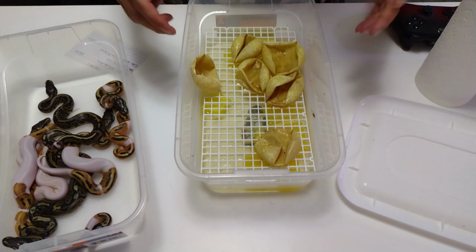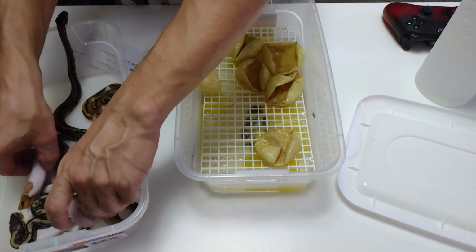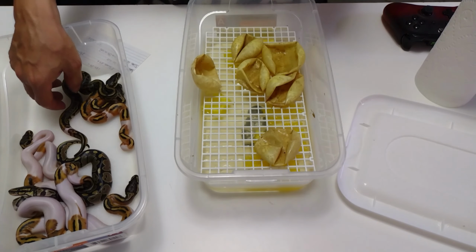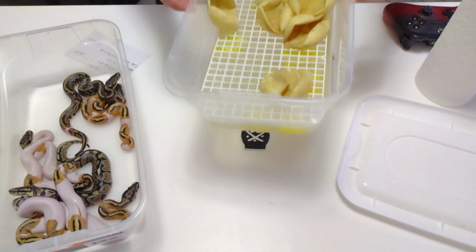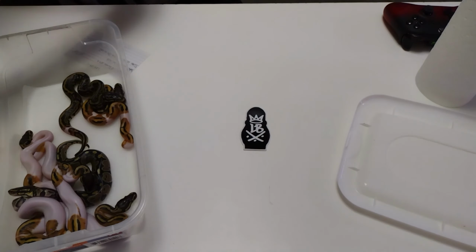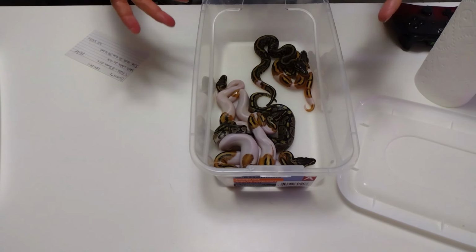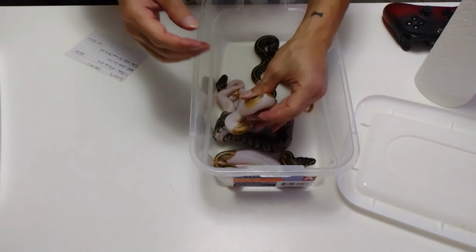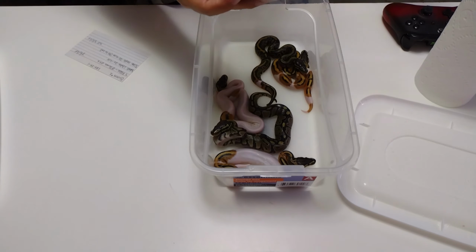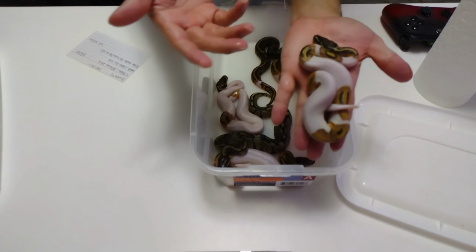So that's a really crazy clutch, because that's 1, 2, 3, 4 pieds out of a clutch that was not supposed to get any pieds whatsoever. You're gonna put that to the side. Let's set these guys up in a tub to shed. Look at these things, man. Super cool. Can't believe it. What a freaking surprise.